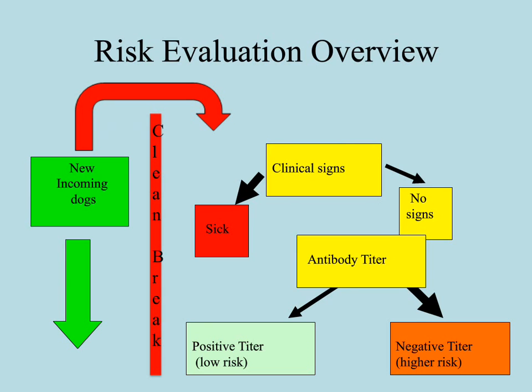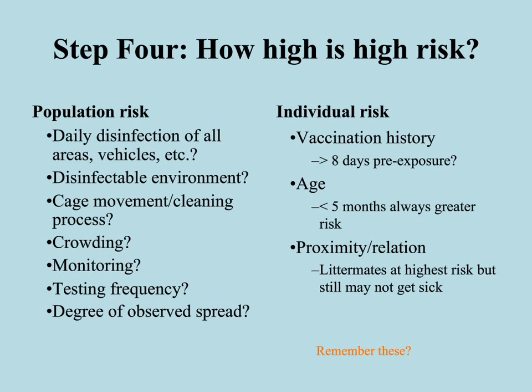So once we find out that, then we figure out, well, how high risk is high risk anyway? Is the shelter doing great and this puppy just doesn't have a titer? Well, then we can sort of figure out how worried we need to be by going back to these original considerations.